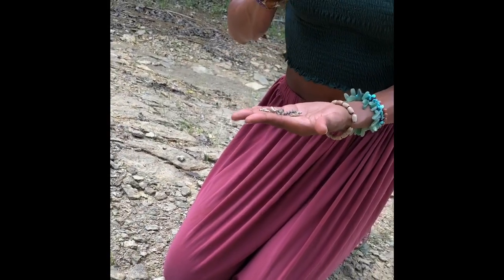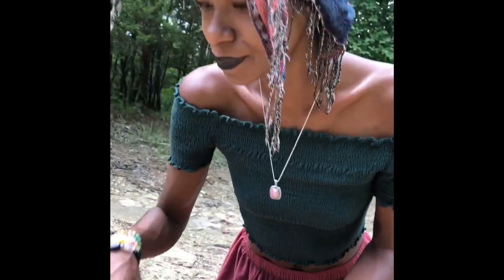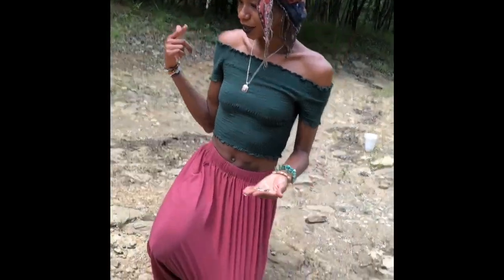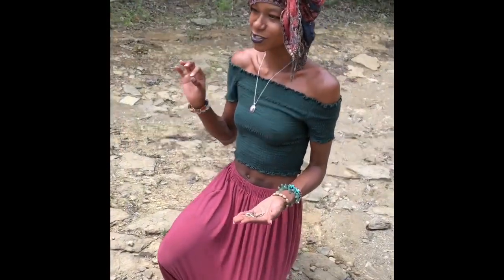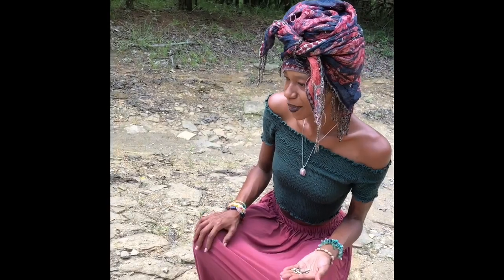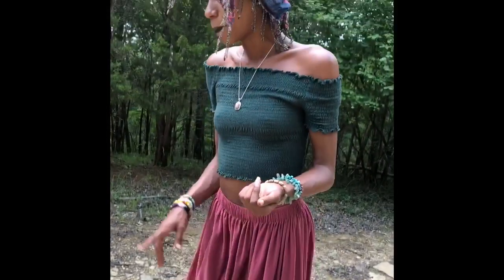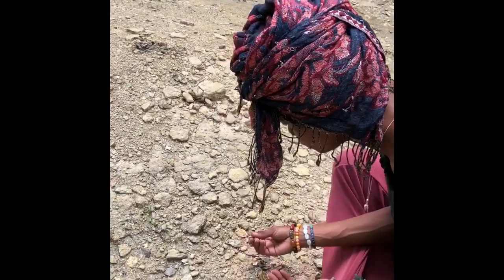I'm going to make some pretty, pretty earrings. Gorgeous earrings out of these. I'm already thinking about how I'm about to create something so freaking spectacular with these Archimedes screws. I'm gonna look over here for some more. Let me see. Here's one right here.